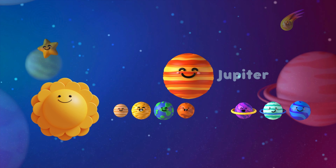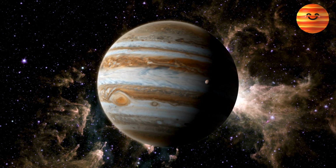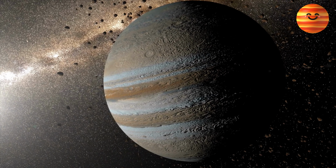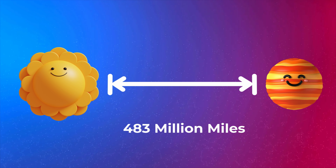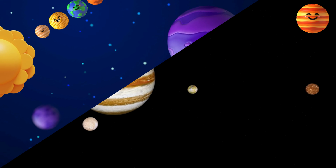Here comes Jupiter, the biggest planet of all. Jupiter has big, beautiful stripes and a giant red spot that is a huge storm. Jupiter is the 5th planet from the Sun. Its orbit is about 483 million miles away from our star. Jupiter has 95 moons that have been officially recognized.